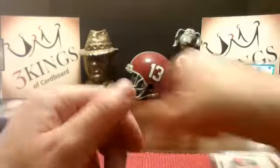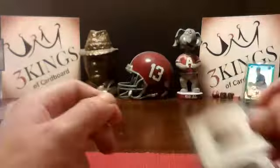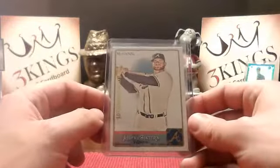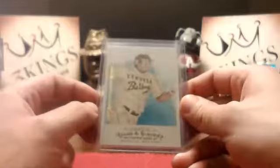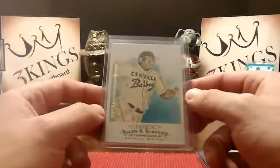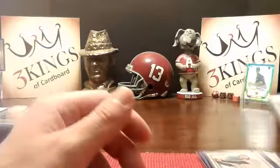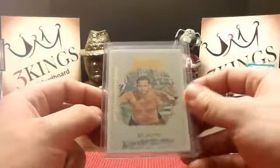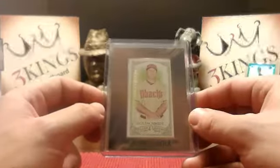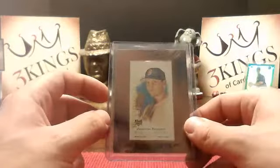Jered Weaver, Angels. Grover Cleveland, non-baseball spot. Suez Canal, non-baseball spot. Brian McCann, Braves. Clyde Paris. This is Brooklyn, New York. I gotta say, that's Dodgers. David Blaine, non-baseball. Gorzelanny for the Pirates. Brian Fuentes, Rockies. Had a framed mini buyback. Goldschmidt to the Diamondbacks. And Papelbon to the Red Sox.